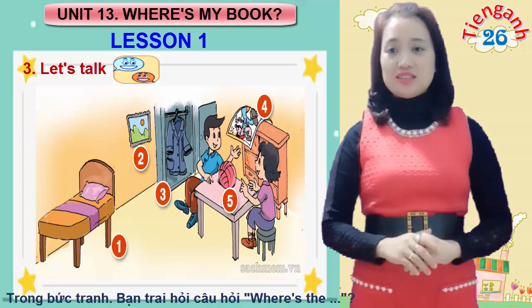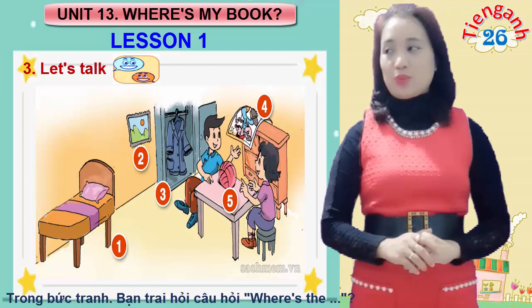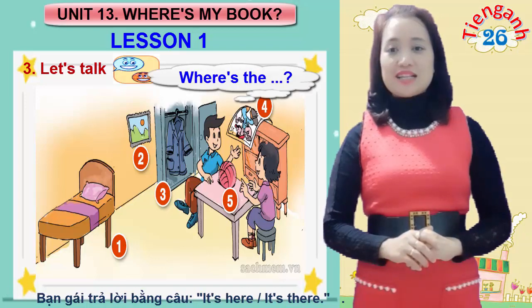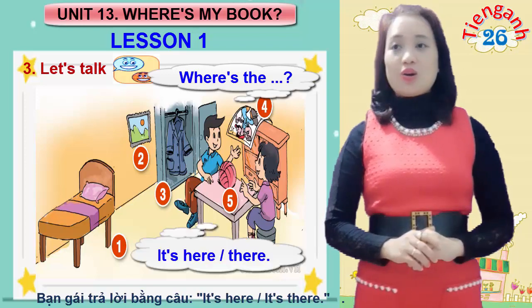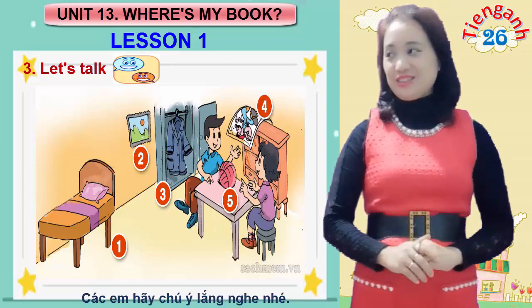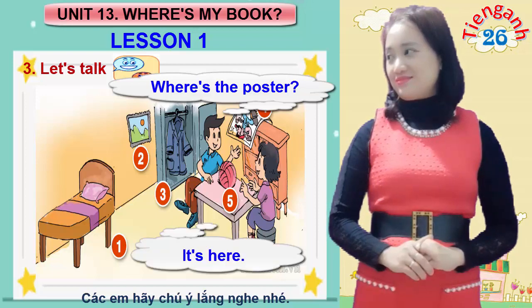In the picture, the boy is asking about the location by the question, where's the? And the girl is answering by the sentence, it's here or it's there. Now listen. Where's the poster? It's here.